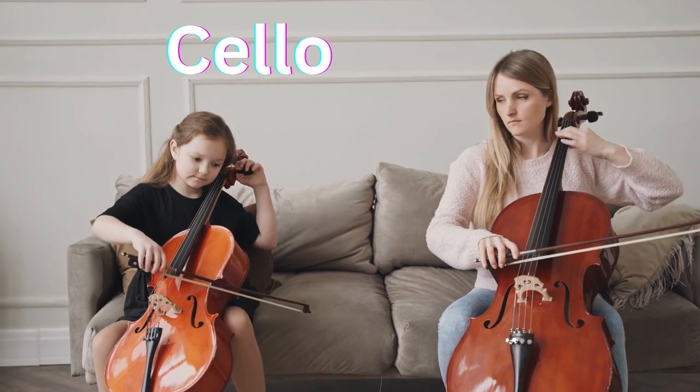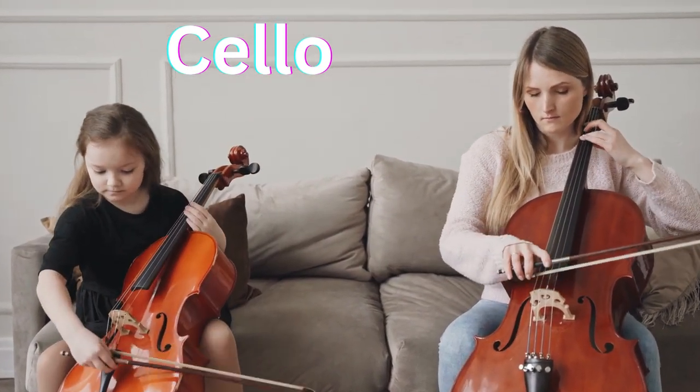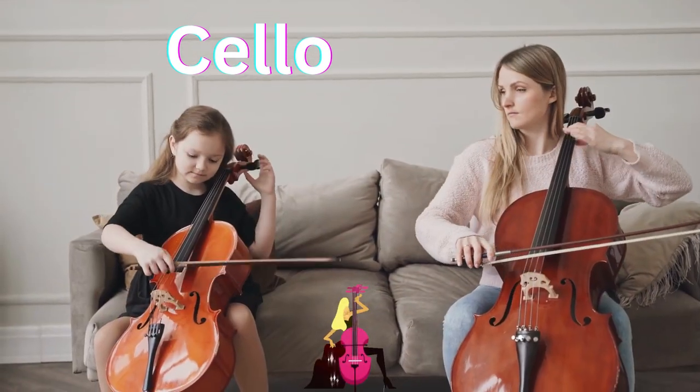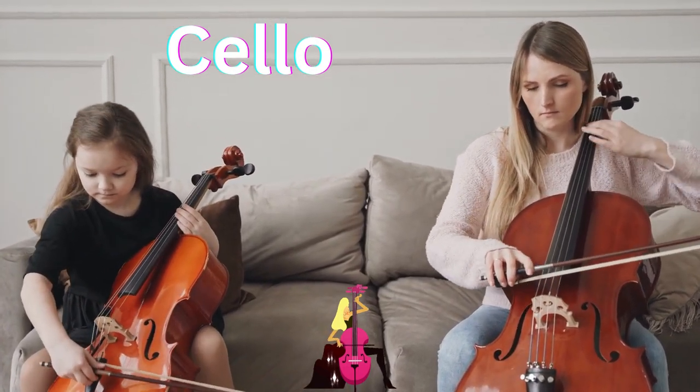Prepare to be moved by the soul-stirring cello. This majestic string instrument has a deep, rich tone that tugs at our heartstrings. As the cellist bows across the strings, the cello whispers a heartfelt story, touching us with every note.